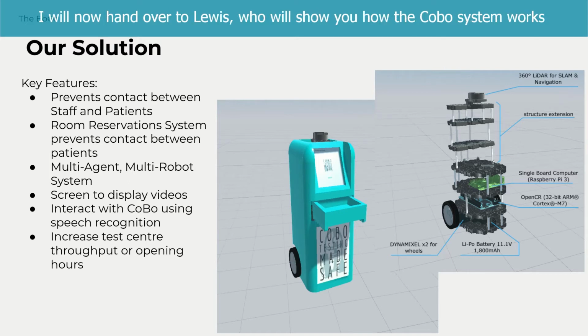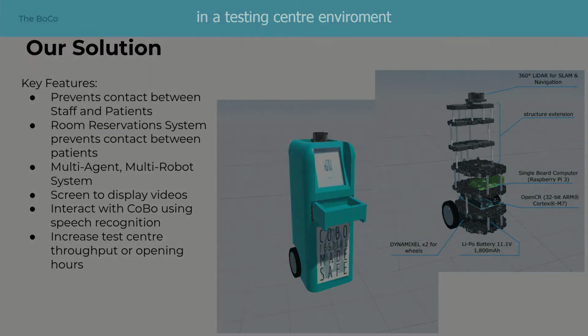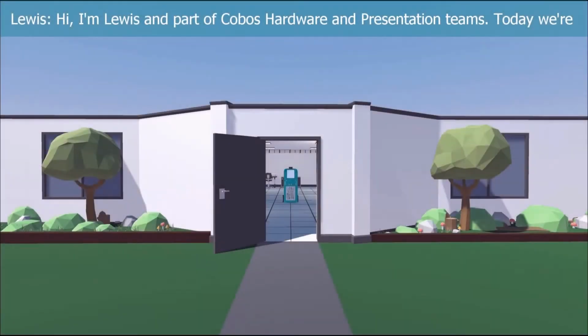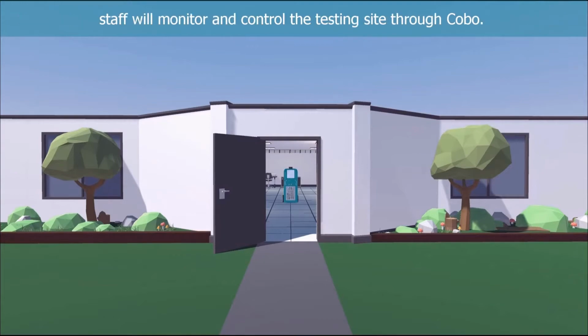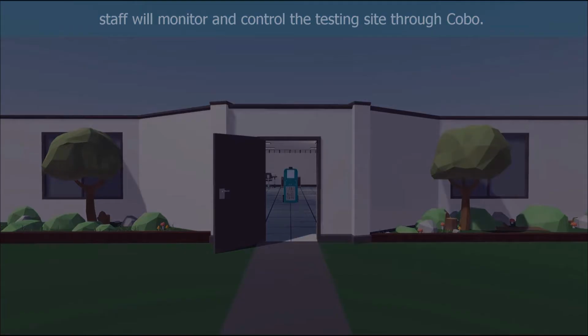I will now hand over to Lewis, who will show you how the Cobo system works in a testing centre environment. Hiya, I'm Lewis, I'm part of Cobo's hardware and presentation teams. Today we're going to see two animated user cases to show how the public interacts with Cobo and how your staff will monitor and control the testing site through Cobo.